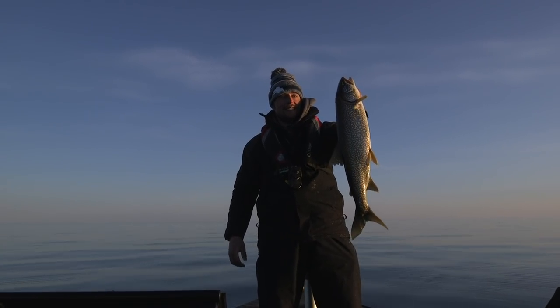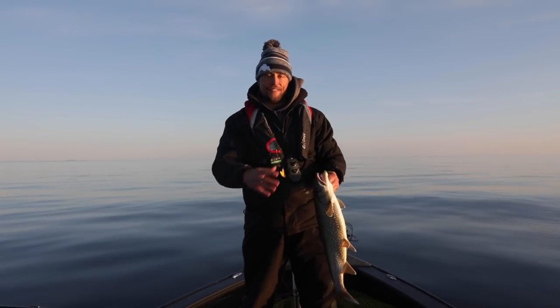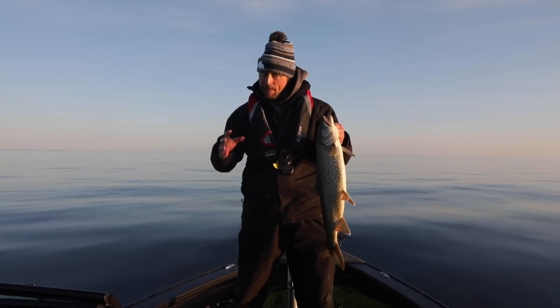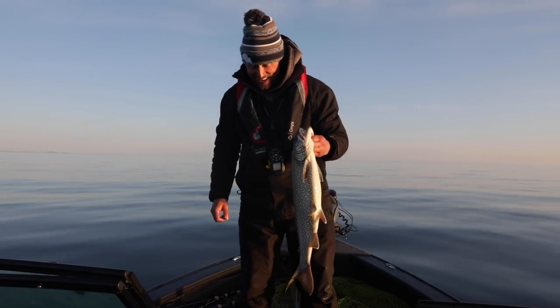Oh, it doesn't get much better than this, huh? Beautiful day, light winds, lake trout, jigging, 75 feet of water. I said it downsized a little bit. Those initial couple fish didn't want that big profile bondy, so a smaller tube is what it took. And fishing the boat, that's a great start.